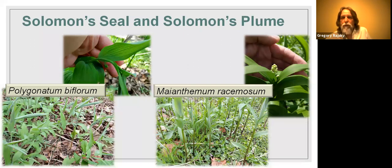There is another similar species, the starry Solomon's plume, which tends to occur more often in prairies than in woodlands. It has fewer flowers in the terminal cluster, more widely spaced, with longer, narrower petals, so that it has a star-like aspect. And then the fruits are the final giveaway.